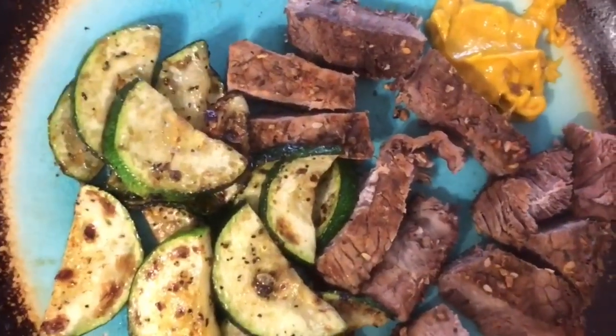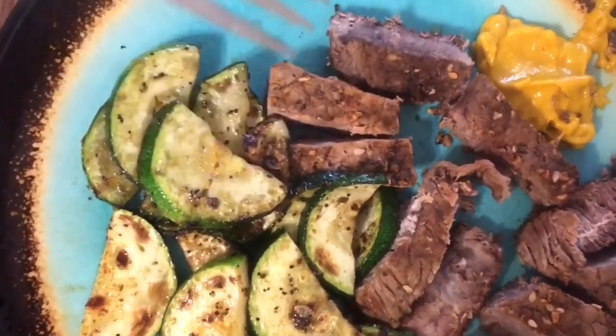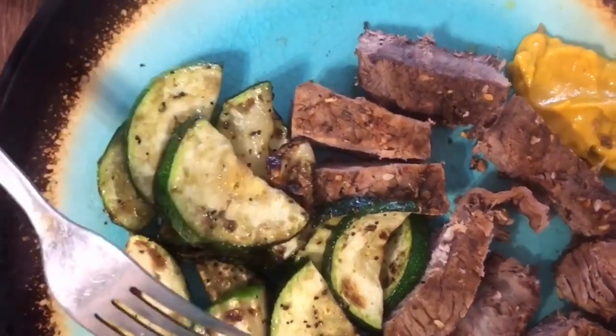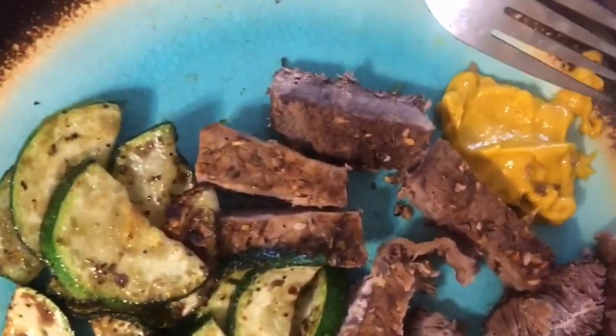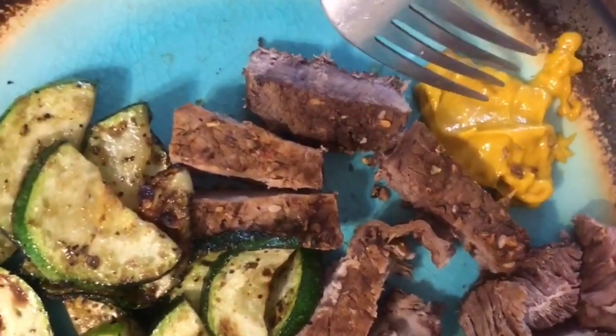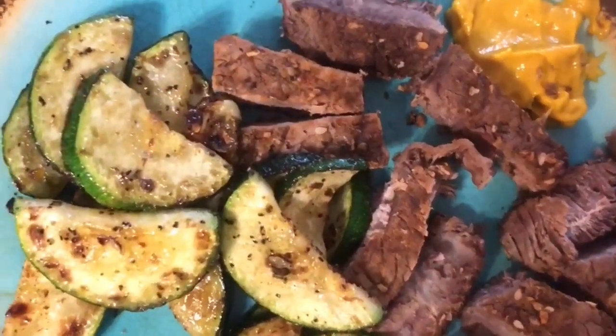So this is meal number 4. I have 100 grams of steak, I have 100 grams of zucchini that was sauteed in 1 teaspoon of stir-fry oil, and then I have just 1 teaspoon of sweet mustard, and there's only 1 gram of carb in here. So this is my meal number 4, and I've got 1 more meal after this one.